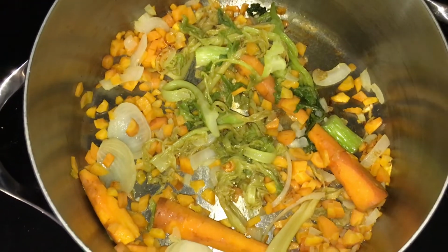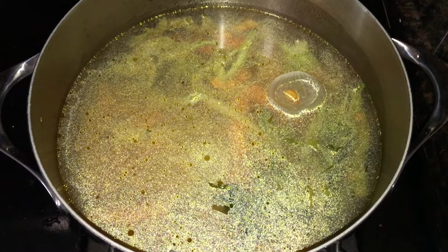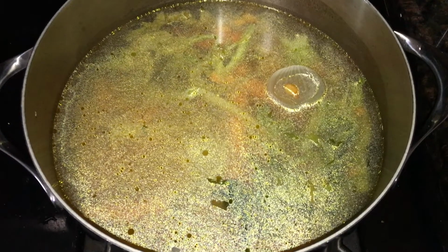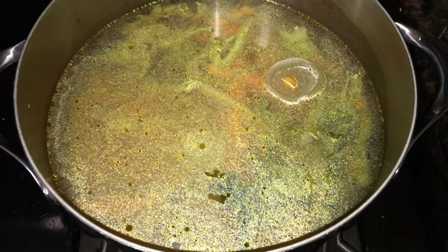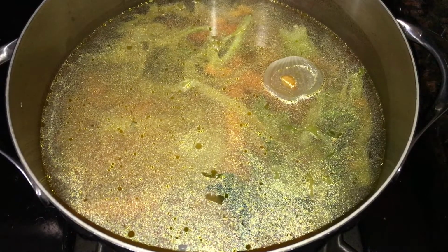I let it just wait for the veggies to get a little bit soft, and then I'll add the water to it, and I'm just going to let it cook for a little bit. I'm going to put the escarole in once that cooks for probably a good half hour or so.